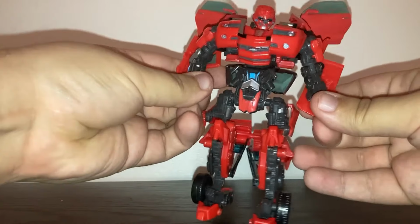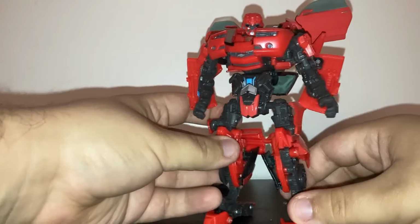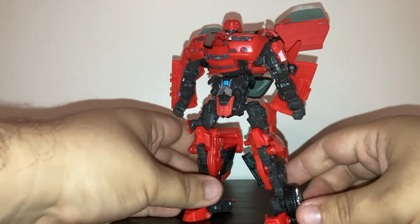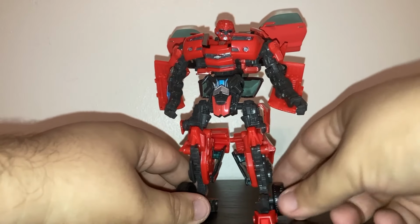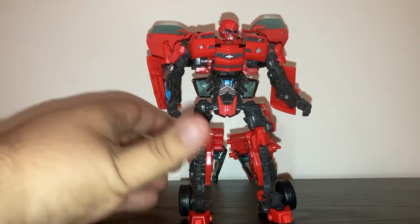Like, I know that the original movie Bumblebee has been redone so many times. Like, every film did their own new take on how the transformation should work, but it's good. This is a good figure still.